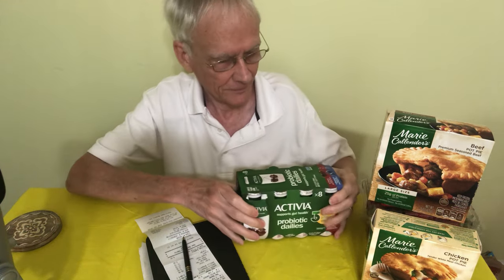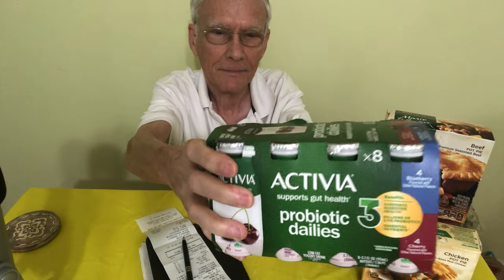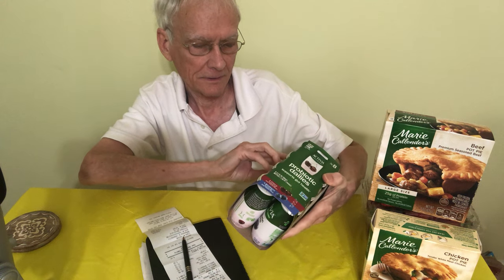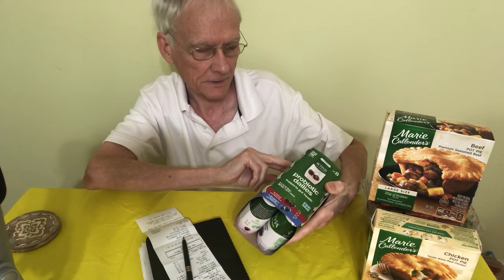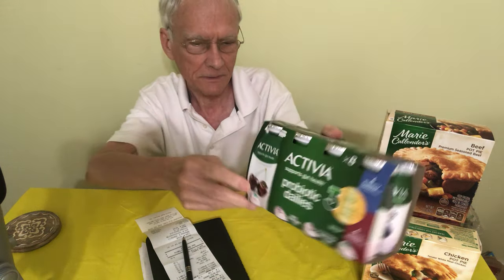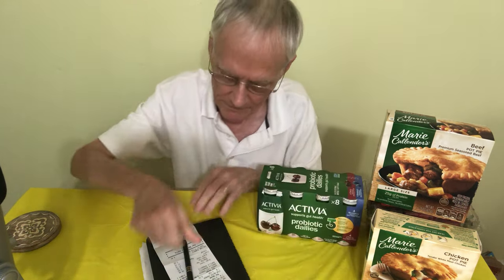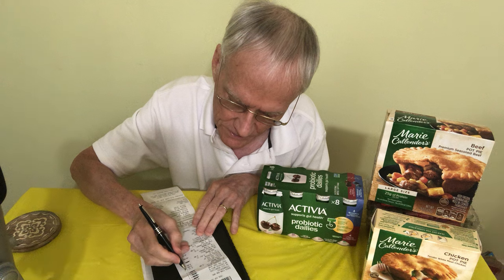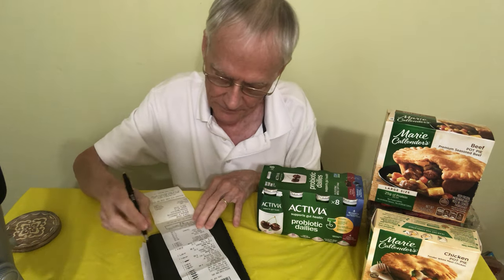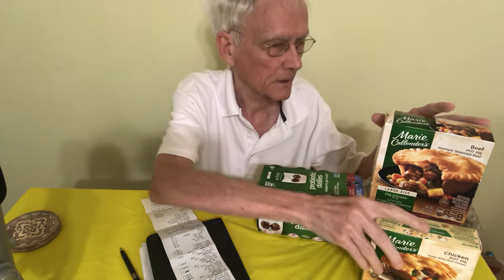And here is the last item. Activia. Probiotic dailies. Is this all supposed to be a cherry? Black cherry? And that is $6.39. And I guess that's everything.